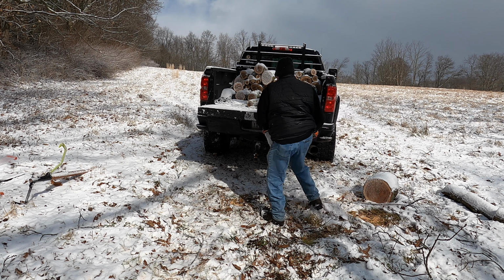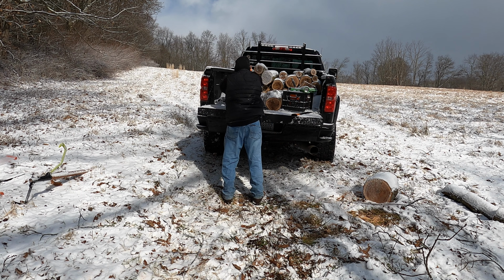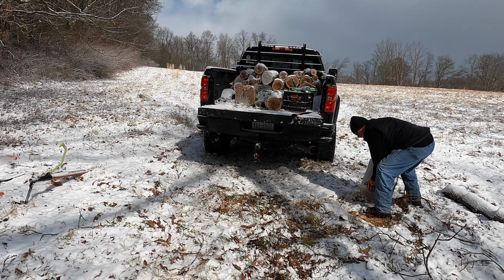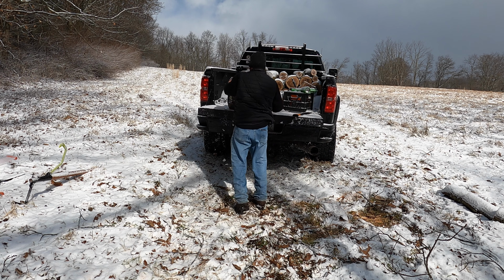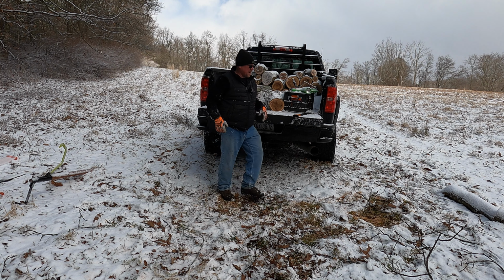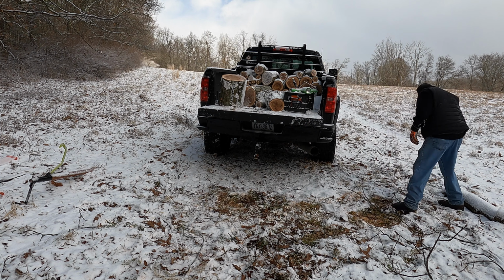Boy, these are heavy logs. It's one thing about a lifted pickup truck. Anytime you gotta load something in the back, it just makes it harder. My truck just has a leveling kit. It's not even a true lift kit. But as you can see, it's over waist high. So it makes it a little harder.